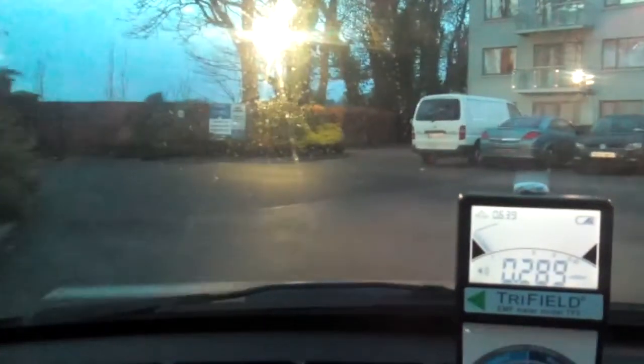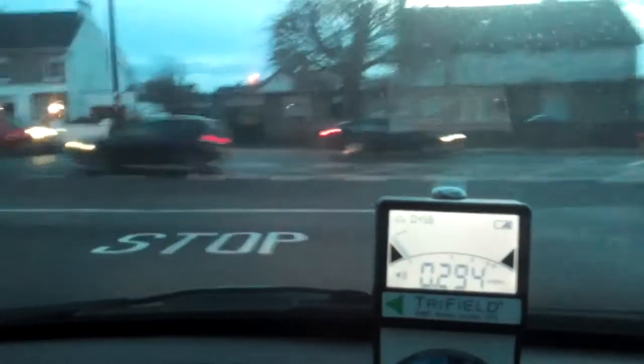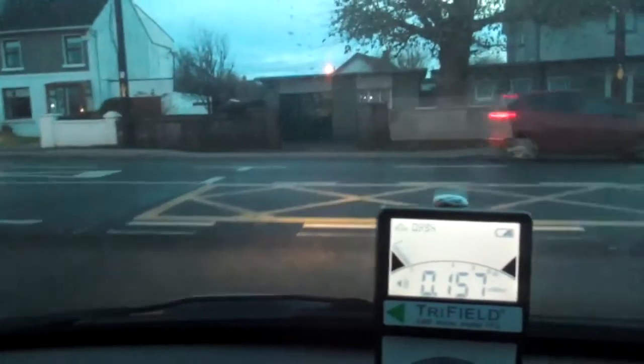How you doing, folks? We are just coming out of a hotel on a Dublin road in Galway. And because it's dusk, you can actually see the meter. So I decided to flick it on and see what sort of limits, what sort of levels we can get in the run up to Galway here.